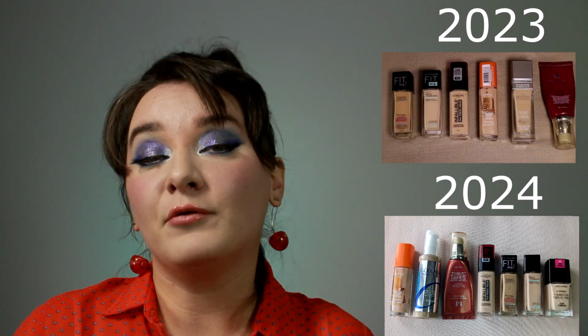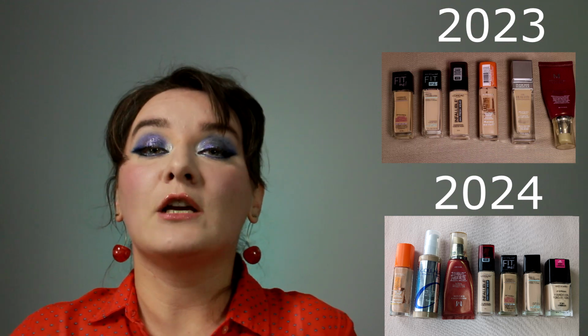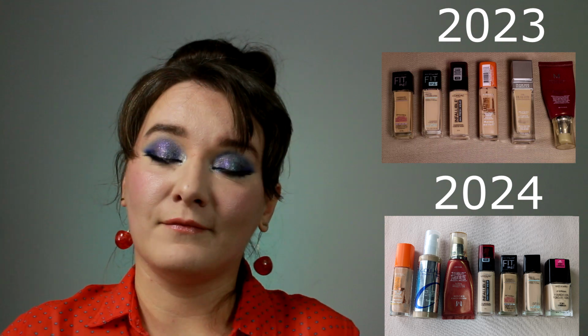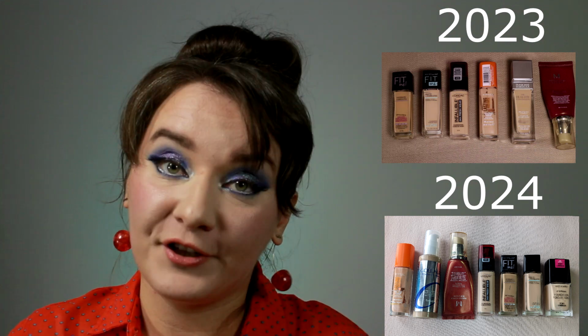Theoretically, between 2023 and 2024, the number of my foundations increased by 1. But in reality, it increased by 2. I finished Physician Formula's Healthy Foundation Mix. Great foundation if you do not mind the pretty strong scent. And I bought Wet n Wild Photo Focus Foundation and a Collagen one. The first one is too dewy and the second one is too dark. I thought I was being savvy, but actually I was pretty silly. I bought 2 products for kind of a steal, but they do not work properly for me. I can make them work, but it requires some extra effort.